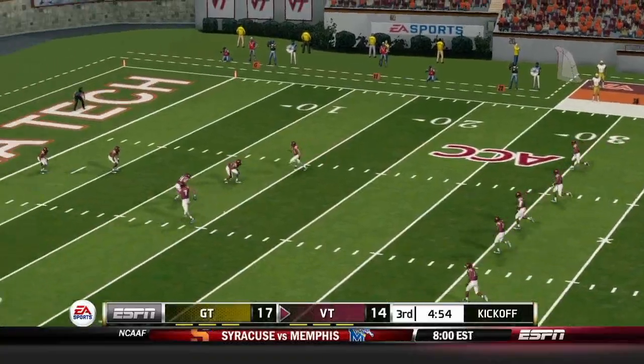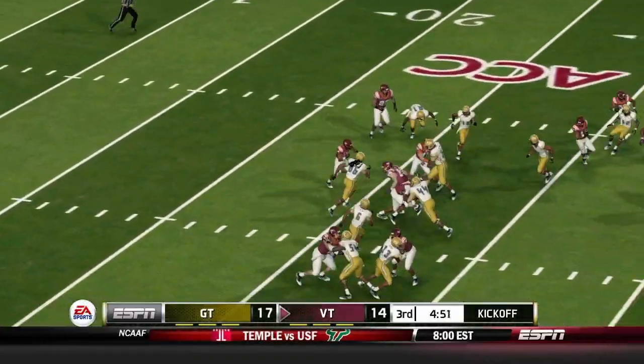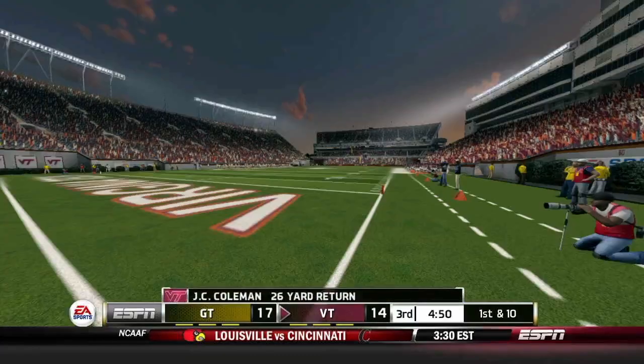Everyone's all lined up and ready for the kickoff. Coleman fields it at the two. Tackle at the 27-yard line.